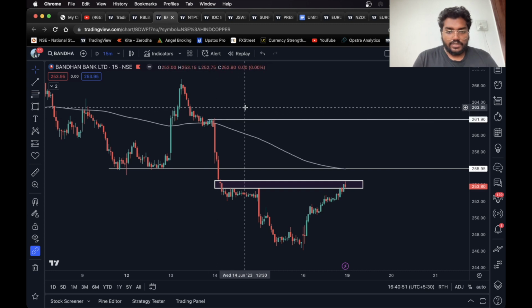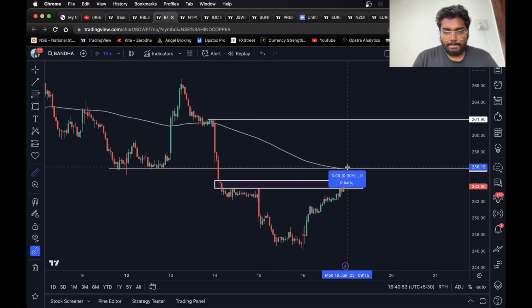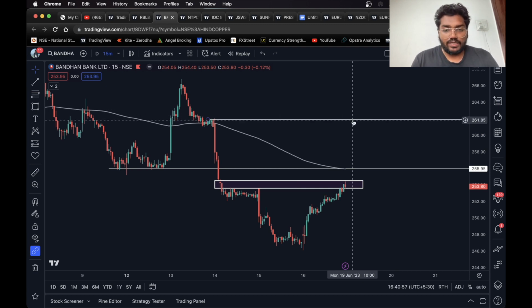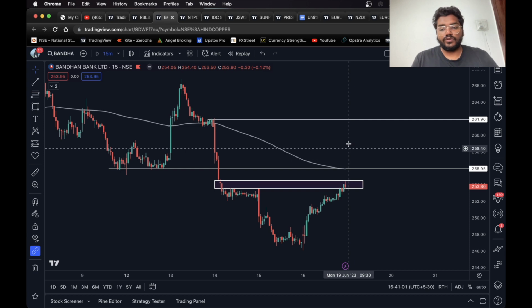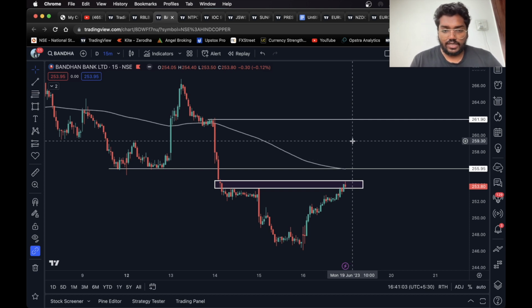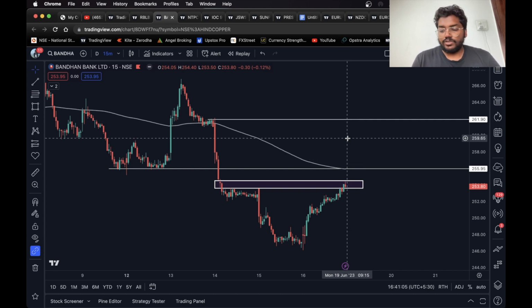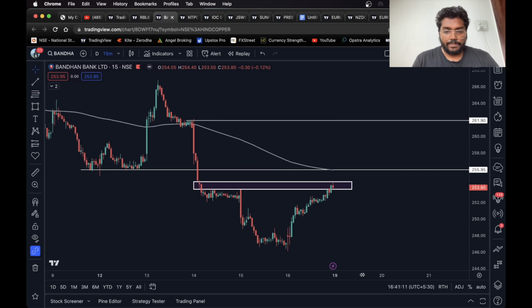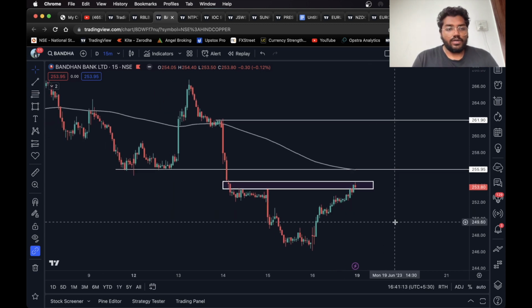I'll just check how big this is. This is 2%. 2% is usually a very big target for intraday, but again Bandhan Bank gives big moves. So you can just consider a pivot as your first target, okay, and a 1% target is also more than enough for intraday. So if your stock hits 1%, you can also exit the position, okay. This is it for Bandhan Bank.